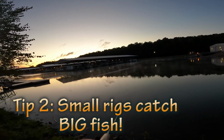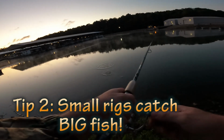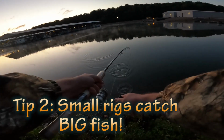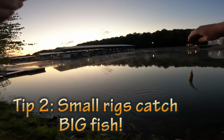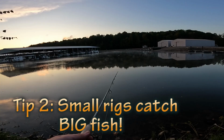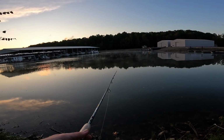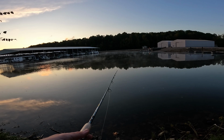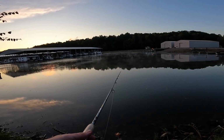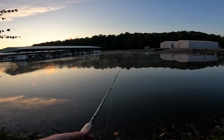For getting out and just catching fish, if that's all you want to do and you're not picky about what you catch, keep your rig small, keep your hook small, keep your bait small, and that'll guarantee success fishing. A lot of people oversize everything. You run out to Walmart, you grab a 7-foot medium heavy Ugly Stik, you put 20 and 30 pound mono on it, and you go out with a bobber and a worm trying to catch brim. You're grossly oversized for these little fish.